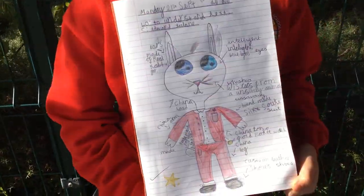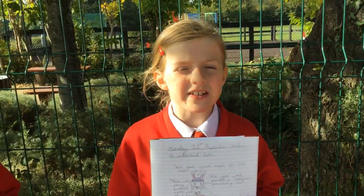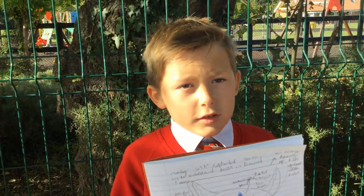I've drawn long fuzzy ears because in the text it says his ears were made of real rabbit fur. I have drawn long whiskers because in the text it says his whiskers were long and elegant as they should be. I have drawn dark blue intelligent eyes because in the text it says his eyes were dark blue and intelligent. I have drawn a suit because in the text it says handmade silk suits.